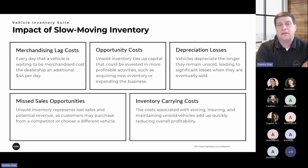We also looked into the cost associated with slow-moving inventory. And what is the impact on your dealership of slow-moving inventory? Obviously, you know that you like to move vehicles as quickly as possible for the maximum profit in that amount of time. And that's no surprise. But there's some interesting aspects of slow-moving inventory and maybe some costs that you haven't thought about.